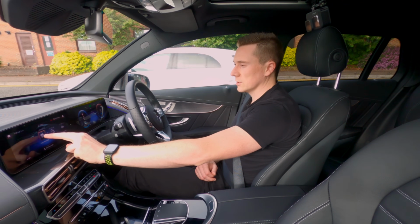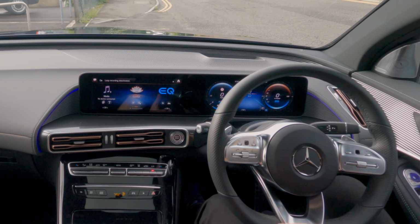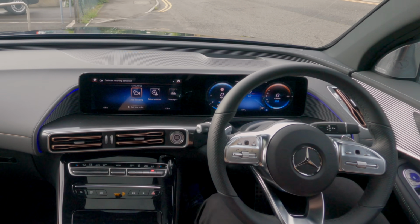So just to show you what it will look like now, if we turn that loop recording off, when you get in the car each day, you'll be presented with your home screen. All you do now is press down for favourites, click the button in, and it starts recording just like that.